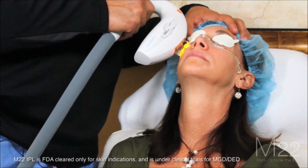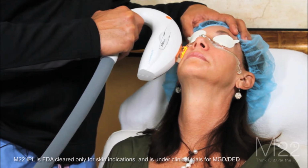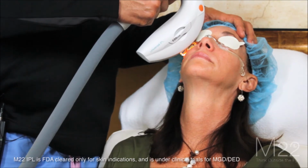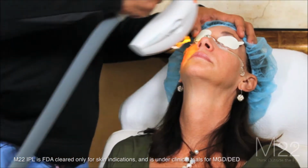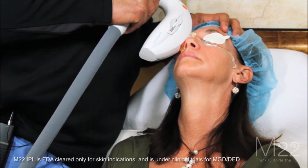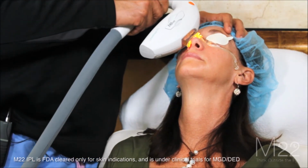Now this usually takes me about 5 minutes to do a double pass. As you can see, I'm doing the cheek. The important treatment parts is right here, right on the lid margin. And usually it's about 4 treatments with mild overlap so that you get the full lid margin or the lower lid margin.